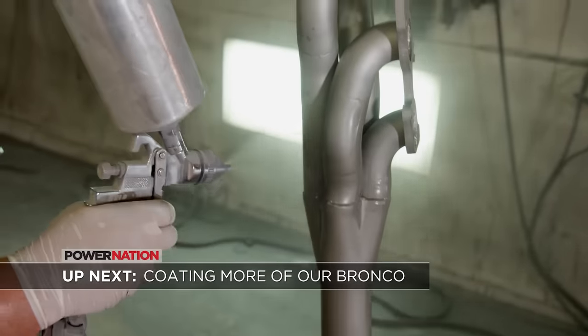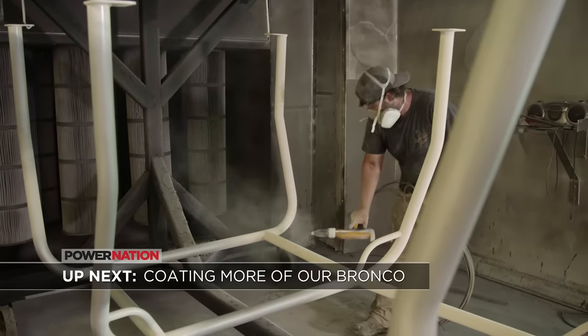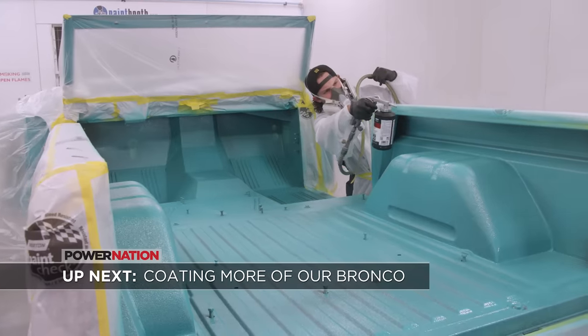Up next, we Cerakote the headers, powder coat the roll bar, and Bedline the tub.